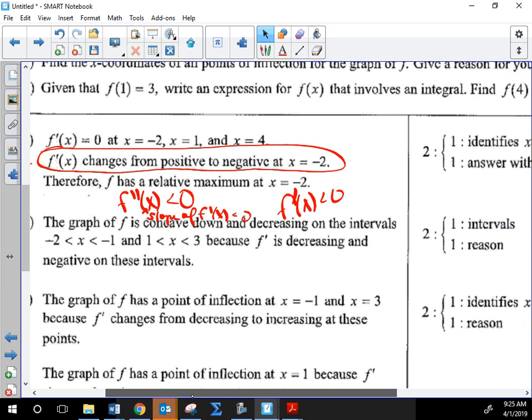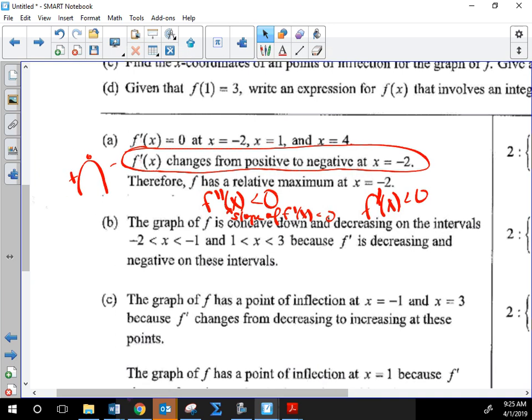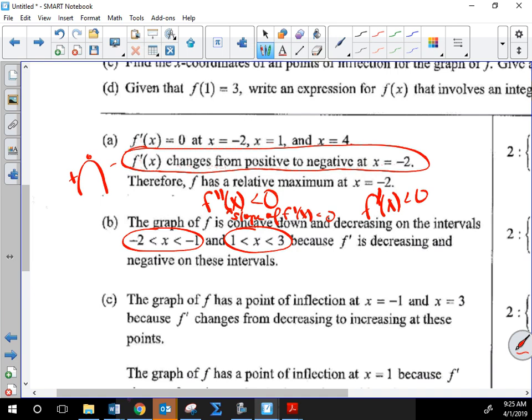Alright, so this one, again, 2 points. 1 point for your interval, 1 point for your reason. So we had our intervals from -2 to -1, from 1 to 3. You could have, again, written those with the parentheses. So f is concave down, decreasing on these intervals. Call it by its name, because f prime, so what they say is f prime is decreasing and negative. So we go ahead and say f prime is decreasing. The slope of f prime is negative, or you can say f double prime is negative. And then negative is just f prime of x is less than 0. Save yourself time, don't write out the words, write the mathematical notation. So again, 1 point for intervals, 1 point for justification. Do we have questions on our points for A or B?